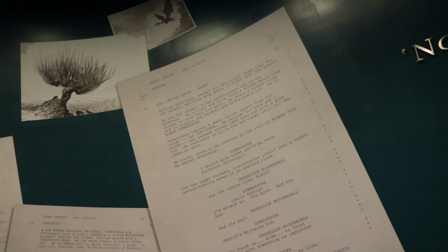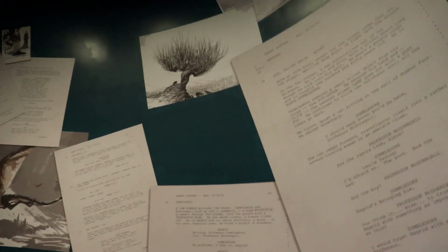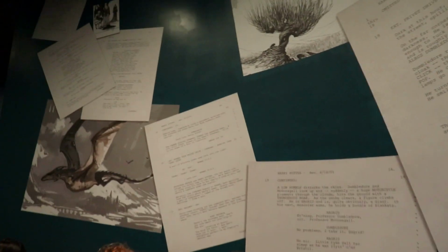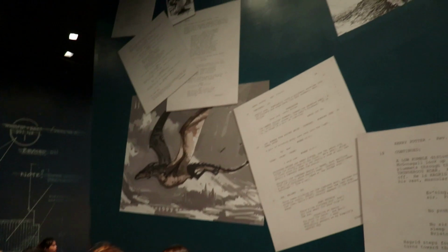All right. Here's Harry's paperwork from school, I'm assuming. Oh my God, no, that's fine. And if you really think I know anything about this, you're wrong.